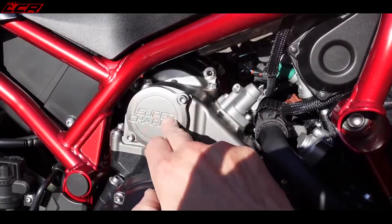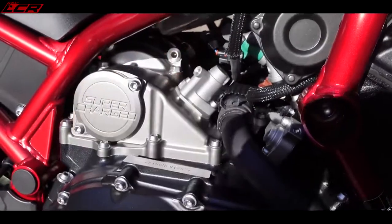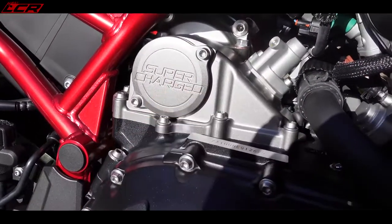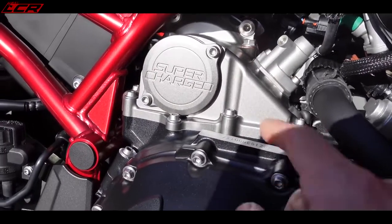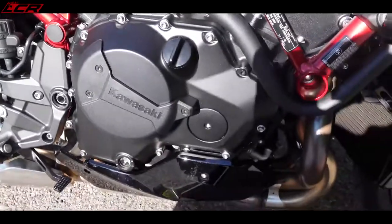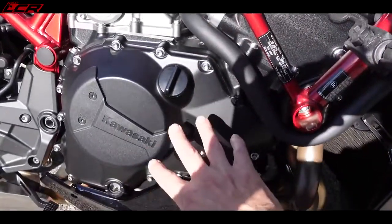Here's the important stuff. Here's the supercharger bolted directly, and that will go around in a minute. You can see the red inlet on there. This is why you've bought this bike, because of this supercharger. Now this is lifted straight off of the H2. The whole engine is the H2 engine. I mean, I have an H2. It looks like that. You know, this is it.